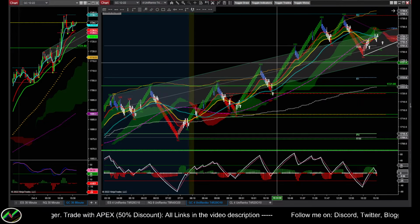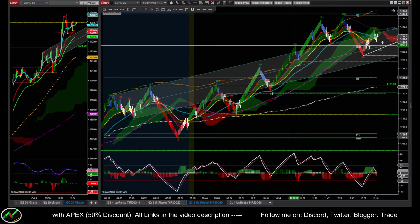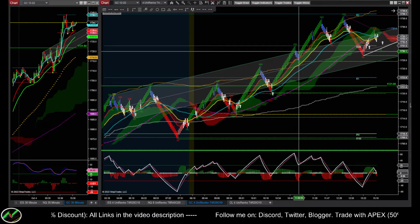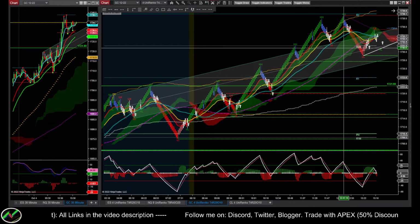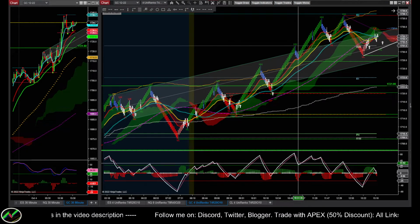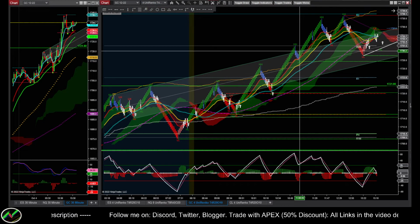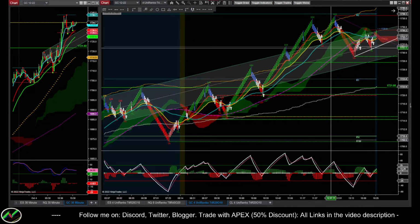Okay, so that one moved, and then you have an easy target right there. Move up, and then you are in the lower side of this channel. Then you have another one here. You are in the upper right of this channel, very close to R2, and then you have momentum that it's already gone and above the 25 line.